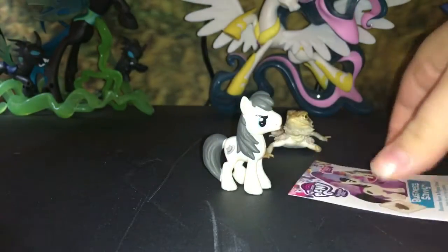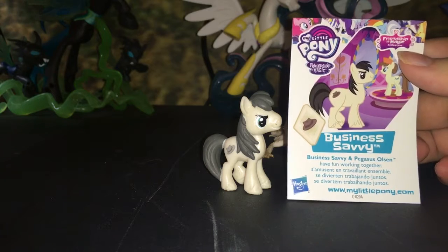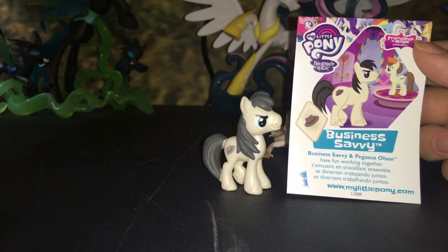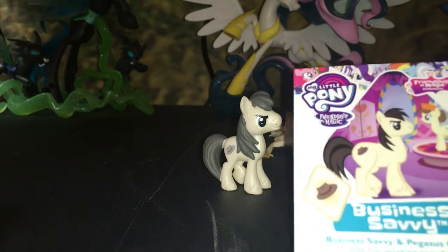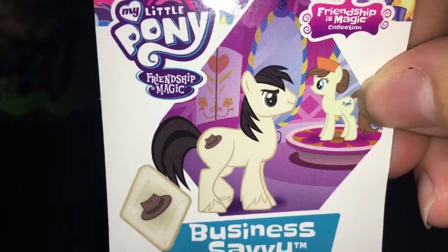Let's see who we get first. Ooh, his name is Business Savvy and Pegasus Olison. Oh, yeah, I have her. Have fun working together. Now, what in the world, Pegasus Olison? This pony in the picture does not have wings.